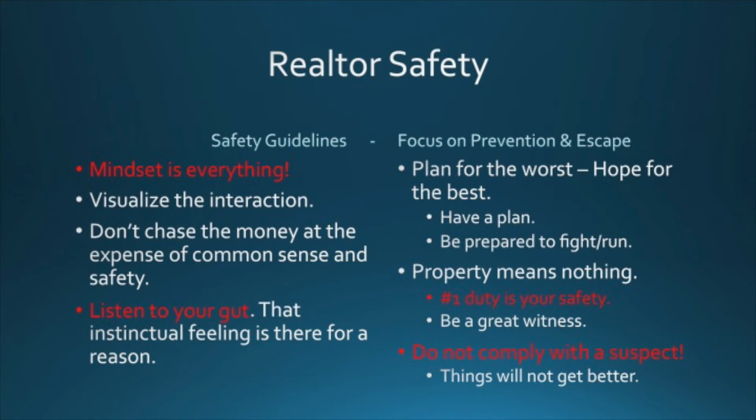First, your mindset is everything. Going into a showing or an open house with your focus on the deal, with your focus on the property and nothing else, will lead to trouble. You're not going to pick up on the red flags that will be out there. You're going to maybe sense a little bit of unease, but you'll keep on moving forward towards the danger rather than stepping back and seeing the whole picture.